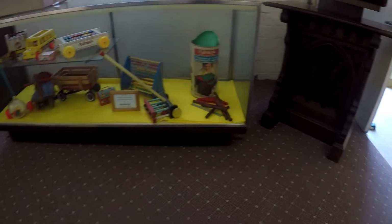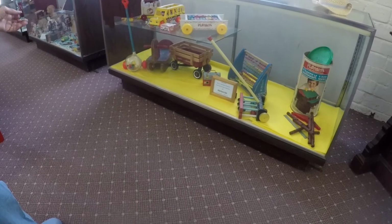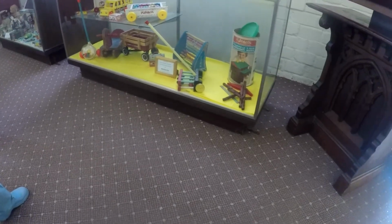My boys had most of these toys. The abacus and the little push thing with the balls in it. Children's toys. Right. And the Lincoln Logs. I think every child had Lincoln Logs.